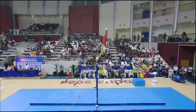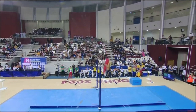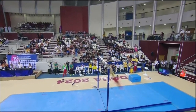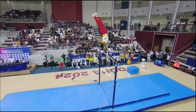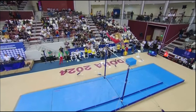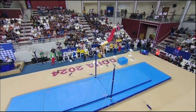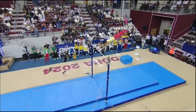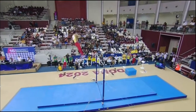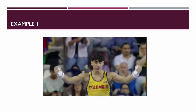Then a Rivalco, not with a connection. Then an Adler full turn to under grip, no connection also. An Adler half connected to a Piatti, connected to a Tkachev straddle. Then a Stalder with legs together, which is a C from group 3, and the dismount, double with a stick landing.